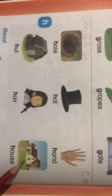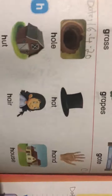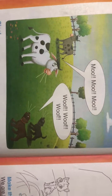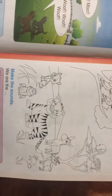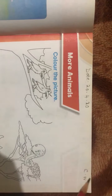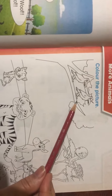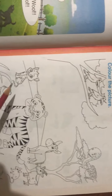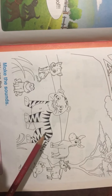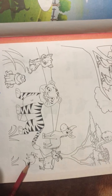Now my dear students, when you finish till H, you will repeat again and again these phonics with your mama. Then you will come on page 17. Write down first update 20th April 2020 CW classwork. And here you can see some animals are here. There's a crow, snake, cat, frog, tiger, donkey, goat, mouse.